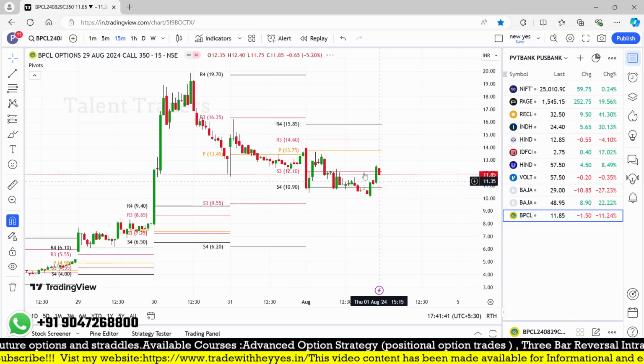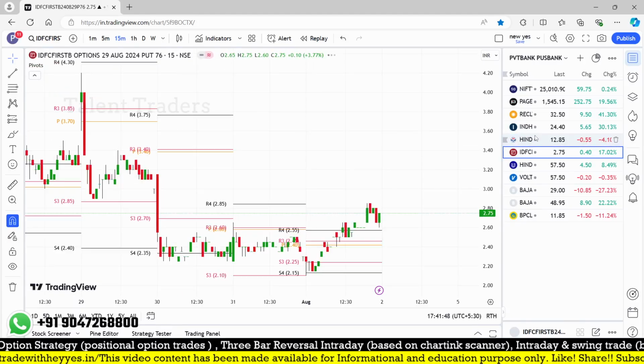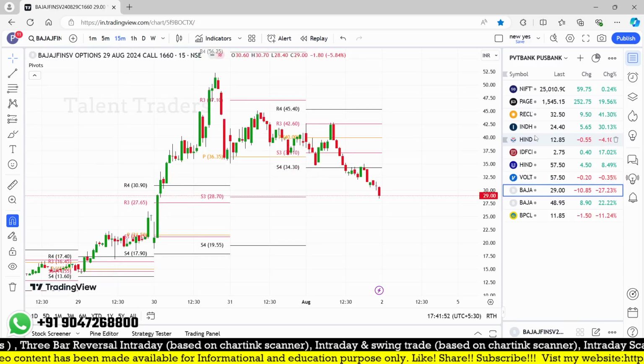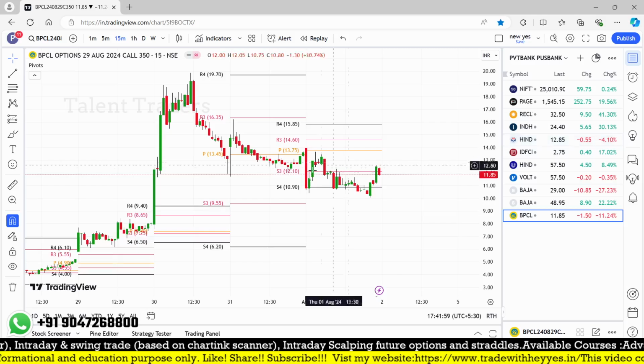And finally BPCL, I'm just looking at. So you can look at all these strike prices, they are exactly inside Camarilla formations. I just created some scanners with the help of my friend, who is helping to create such a kind of scanner. And if it is successful, then you can easily find such a breakout scanner.